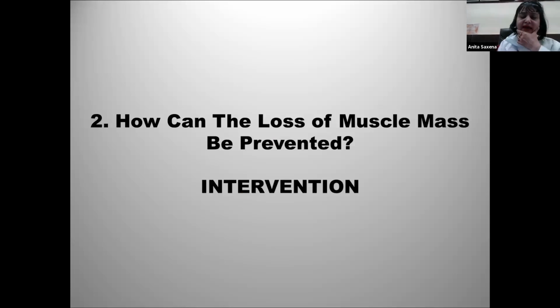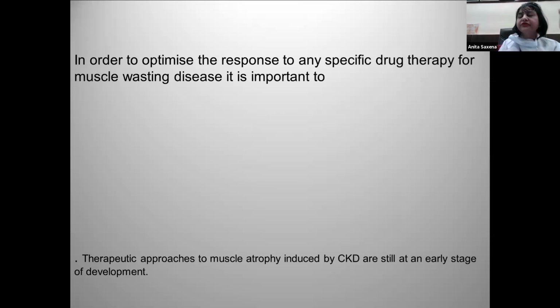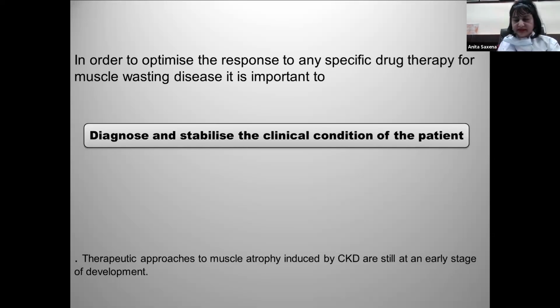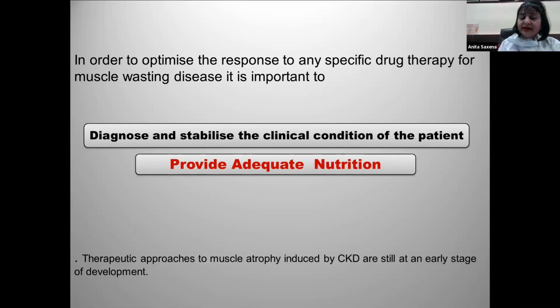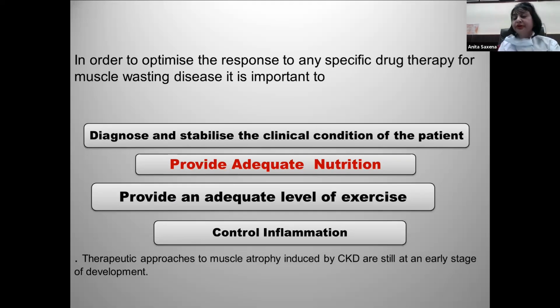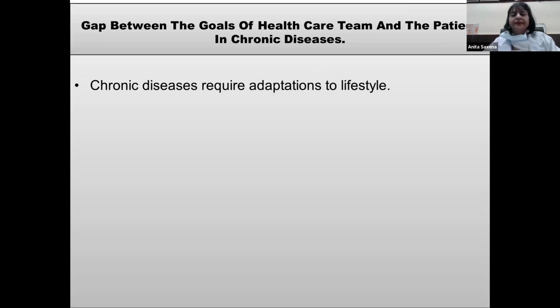And now, how can the losses of muscle mass be prevented? Now we're talking about intervention. Well, the first thing I always say is control inflammation, which we are really not doing. In order to optimize the response to any specific drug therapy for muscle wasting disease, it is important to first diagnose and stabilize the clinical condition of the patient, provide adequate nutrition, provide an adequate level of exercise, and control inflammation.